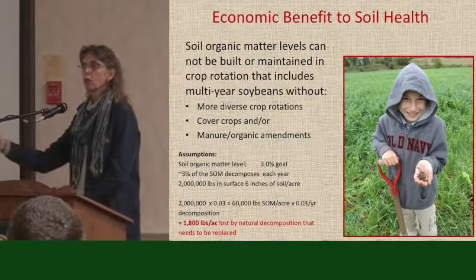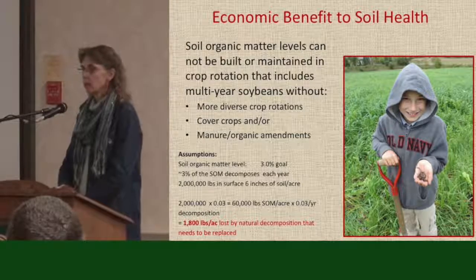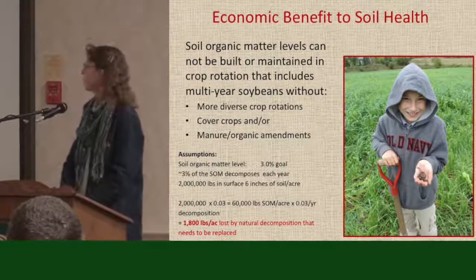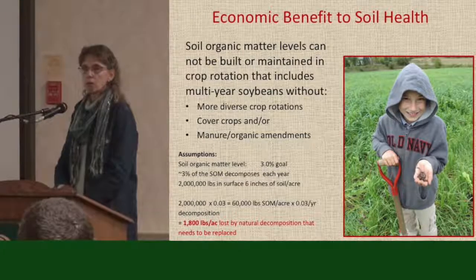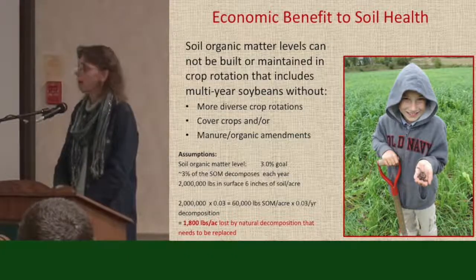When we look at soil organic matter levels in Ontario over the past 20 years, they have gone down faster in areas where there's a lot of soybeans grown compared to where you've got diverse rotations with a lot of manure. So where you've got a lot of soybeans in rotation, we're generally recommending more diverse rotations, cover crops, and of course, organic amendments and manure.